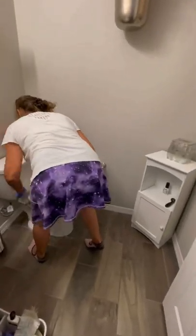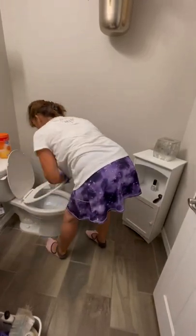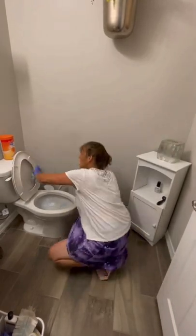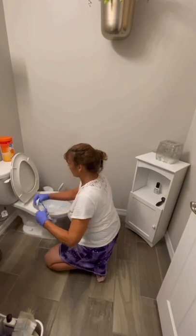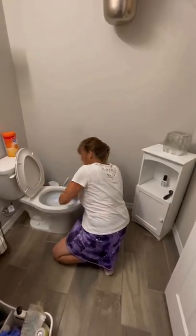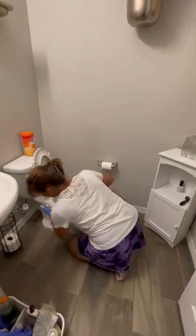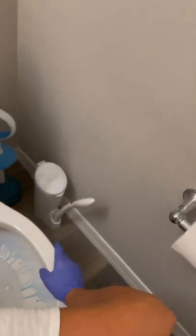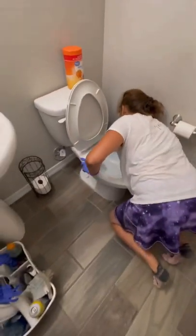Now mind you, I'm doing a quick clean. If I was doing a deeper clean, then I'd be taking more time getting under cracks and crevices and everything else. But right now, I'm thinking, okay, if anybody lifts up this lid, I don't want them to see A, B, C, D. And you could also use that thingamajig right there. It works wonders. It really does.